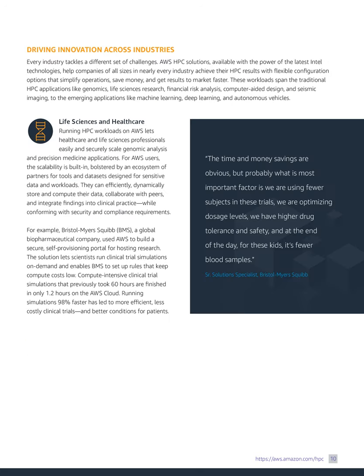Driving innovation across industries. Every industry tackles a different set of challenges. AWS HPC solutions, available with the power of the latest Intel technologies, help companies of all sizes in nearly every industry achieve their HPC results with flexible configuration options that simplify operations, save money, and get results to market faster. These workloads span the traditional HPC applications like genomics, life sciences research, financial risk analysis, computer-aided design, and seismic imaging, to the emerging applications like machine learning, deep learning, and autonomous vehicles.